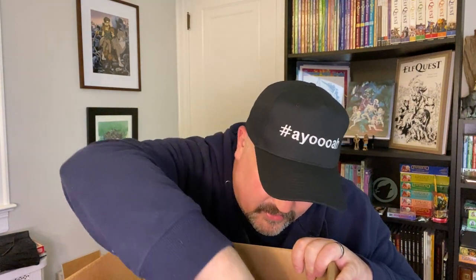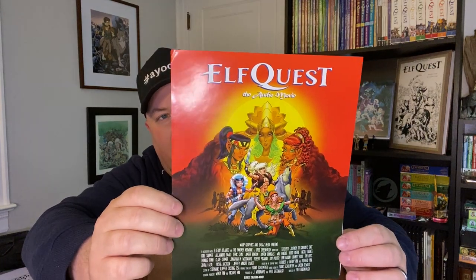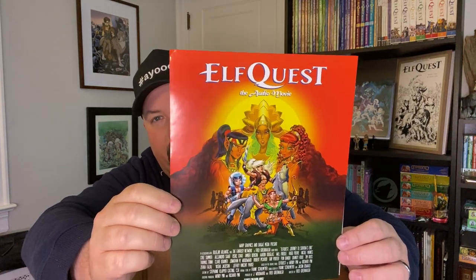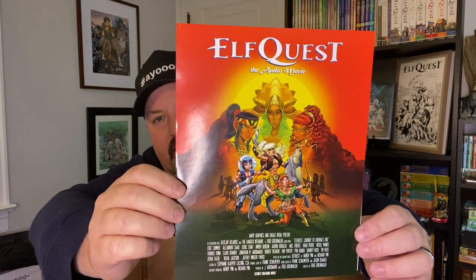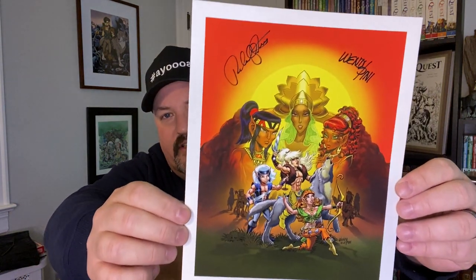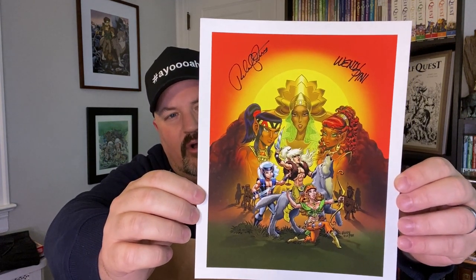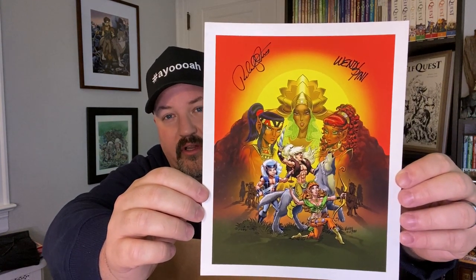There's a couple more things buried under all of my minifigs that I wanna pull out. Oh, neat. This is another thing that I think was one of the early bird phase of the crowdfunding campaign rewards. I might be misremembering that, but it is a poster of the ElfQuest audio movie, the key art that we used during the crowdfunding campaign. And then there is this really nice art print version of it that's signed by Wendy and Richard Pini.